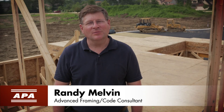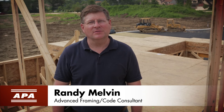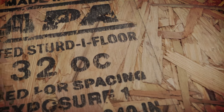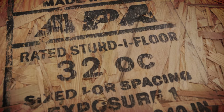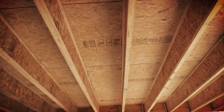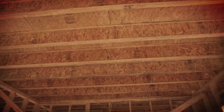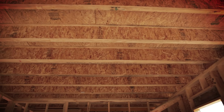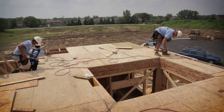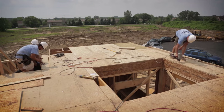Hi, I'm Randy Melvin. Today I'll be talking about the advantages of a cost-effective wood I-Joist floor system that relies on thicker and stiffer floor sheathing to deliver a premium floor assembly compared to typical lumber framing. I-Joists are premium engineered wood floor system components that are capable of spanning greater distances while reducing labor cost and speeding floor construction. They have some other significant advantages as well.